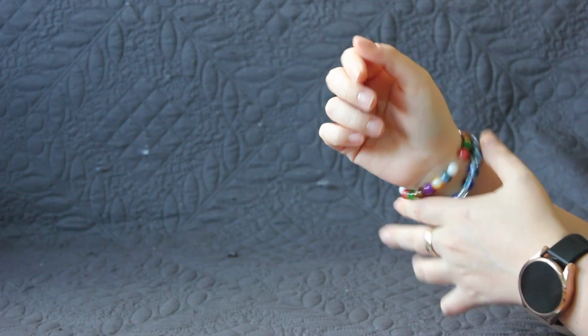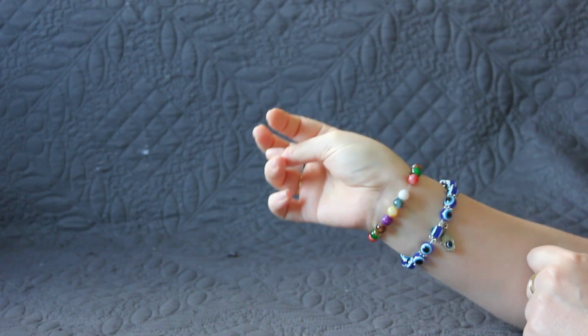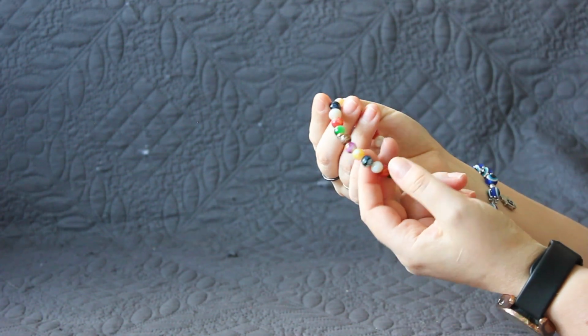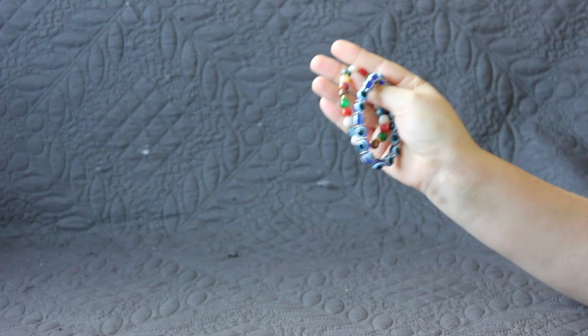However, for this one, it is really, really tight. As you can see, it doesn't go around the full width of my wrist. I have this more often if I get these types of bracelets. The beads actually are quite nice, I have to say. So cute style, it's just a bit unfortunate that this doesn't fit. These were both around $1.